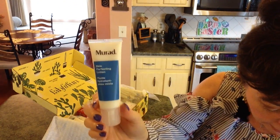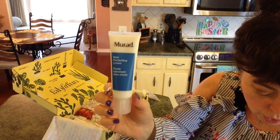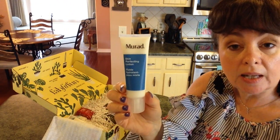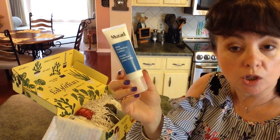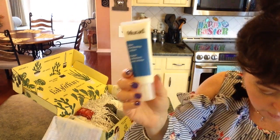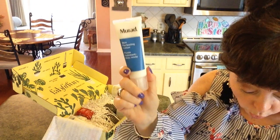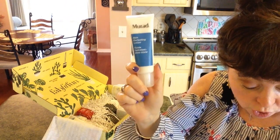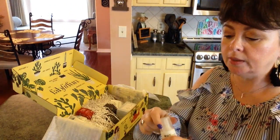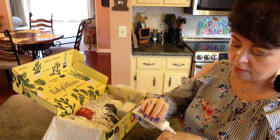And it says Skin Perfecting Lotion, yes please. This ultra-light, oil-free moisturizer helps sensitive skin, like if you break out with blemishes, you can use that, or if you just have oily or very dry skin, you can use it. And it minimizes the appearance of pores, refines texture, and soothes redness and irritation. I really need that because I'm getting some large pores over my nose. So let's see what that's like.